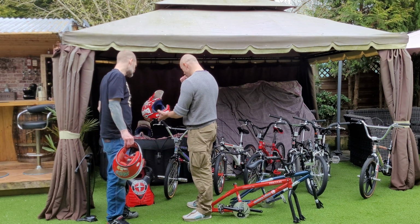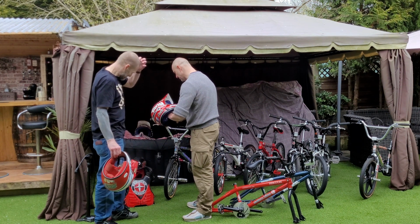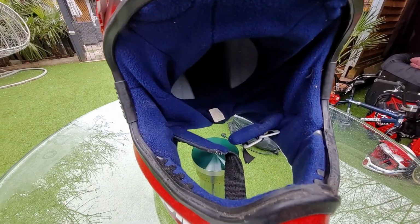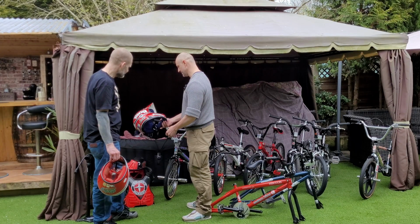Jack's Pizza and that. To be honest, all the foam when I got it actually fell out at the back of the helmet. I was thinking about getting someone to redo that, but I thought, no, I'm not going to bother. This is how it came to me.